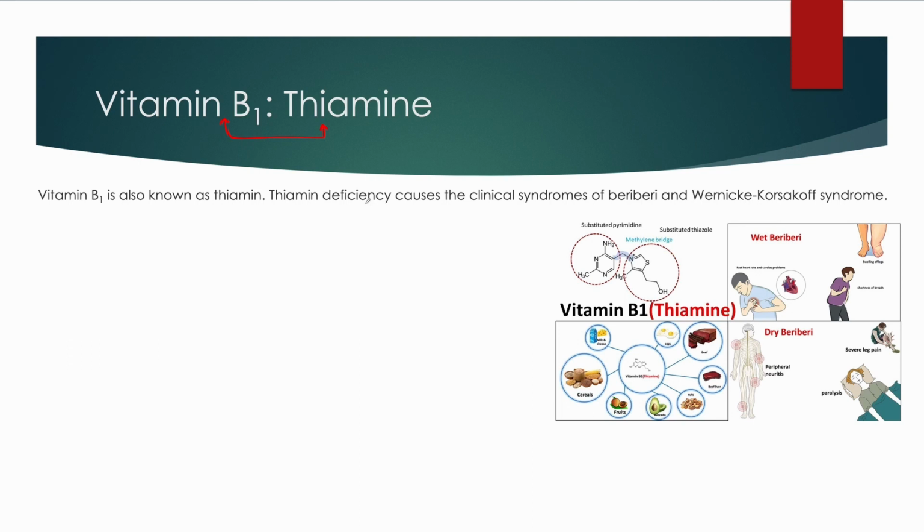It is one of the more clinically relevant deficiencies because we actually do see it here in the United States because of alcoholism. And there are two clinical syndromes that are caused by thiamine deficiency that we will talk about. You should be very familiar with them. It's beriberi and Wernicke-Korsakoff.